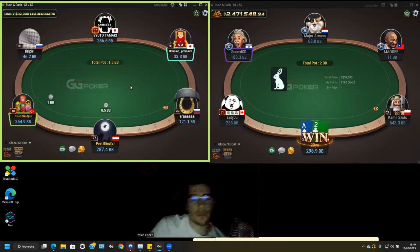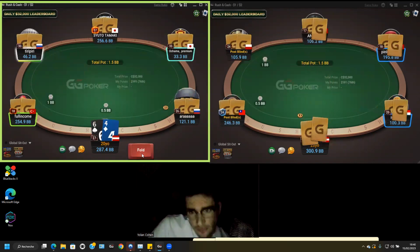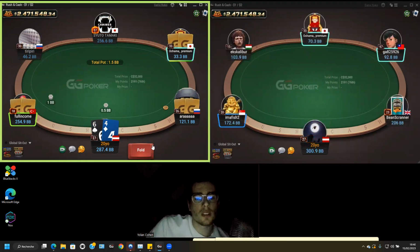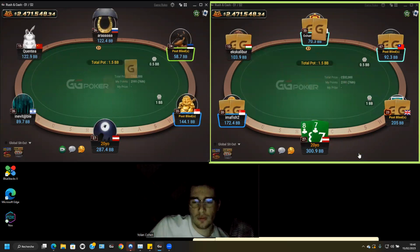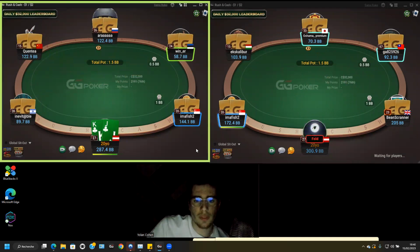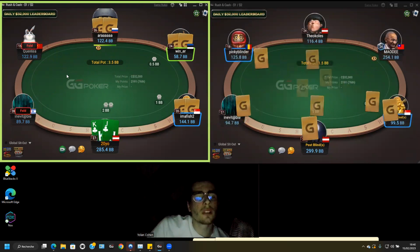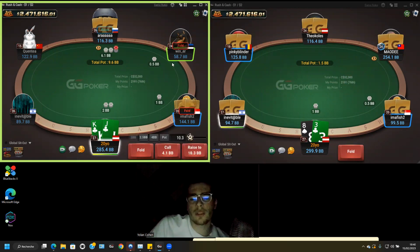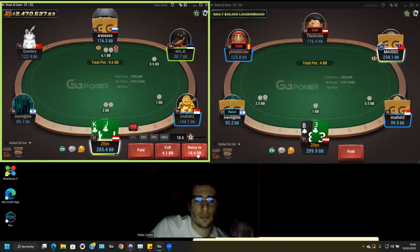Okay, Jack 4, I'm unfolding. Jack goes off, I'm folding. 6 4, folding too. 8 7. I don't think it makes money when you open this, especially with this rake. I open when there is a fish in the big blind. Fish in the small blind is not an argument. I mean, it's not going to impact that much the EV. I'm going to fold this. I'm going to fold tricks.